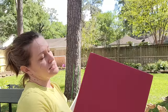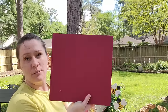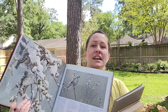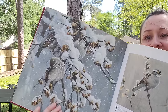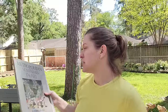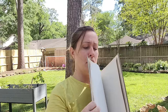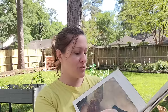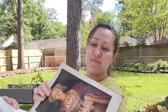Next, I got Robert Bateman, An Artist in Nature. Beautiful coffee table book. It's very pretty looking on the outside, but it has tons of artwork on the inside, so I got some more free artwork. Next book is Metropolitan Seminars in Art, and this has a bunch of artwork inside it as well, which are great for framing in my cool frames.